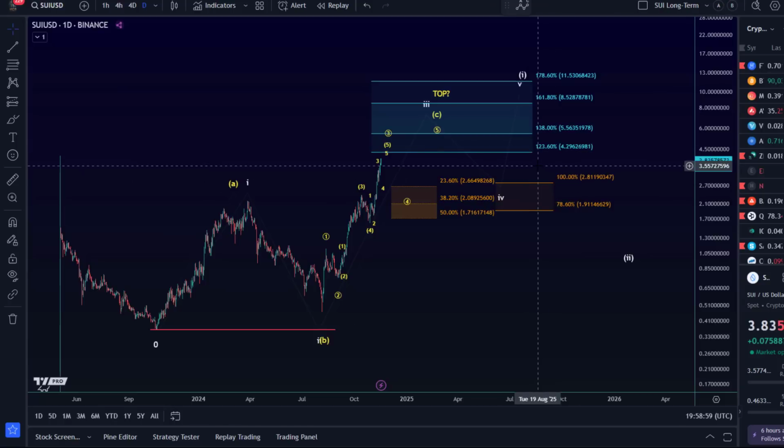I've just removed the 100% extension because we don't need it anymore. But typically for a C wave in yellow, the first target is the 100% extension. But it looks like we go a little higher. The next FIB level is at 429, which aligns with that smaller degree FIB level we took a look at on the 1-hour chart. 556 and 850 are the next levels.